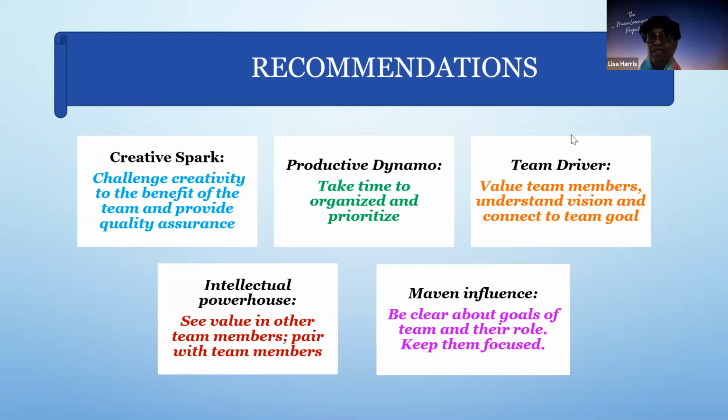Now, how do you have the conversation so it doesn't become about personality and it doesn't get stuck in "you don't like me and I don't like you"? It becomes more about our styles. And that allows a team to have a very different conversation to help all of them be more effective and to keep the team camaraderie. So the creative spark people, find a way to challenge their creativity, to the benefit of the team. Give them recognition for what they do well in terms of being creative, and then how can you actually stretch them? Again, all in support of being an effective team.